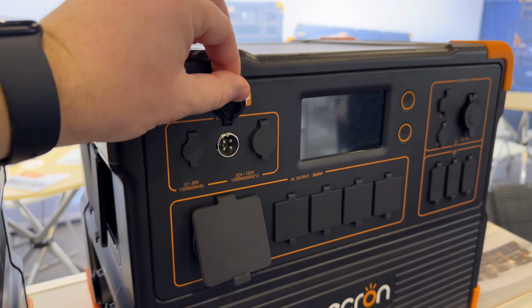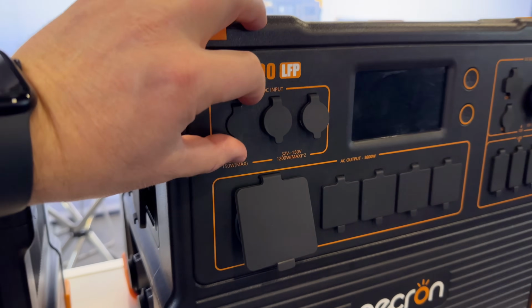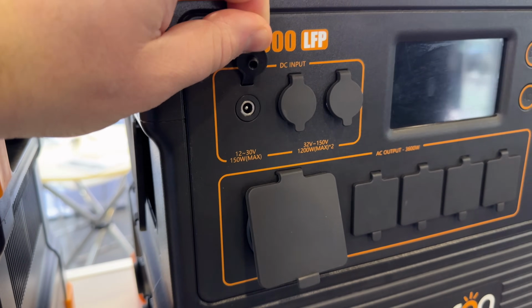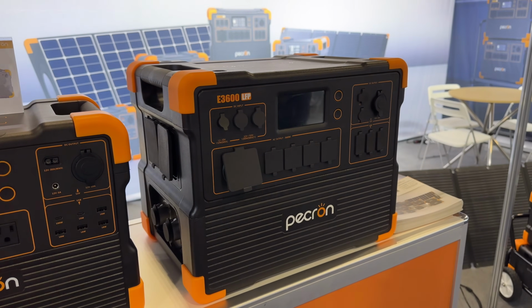It also has 3 solar inputs, which can take up to 2400 watts of solar in, which is pretty crazy for a unit of this size. And being that it is on the cheaper line, the expansion batteries are also cheap and will take up a small footprint inside an RV, so this could be a really good item to have, and I hope to see it on the channel.